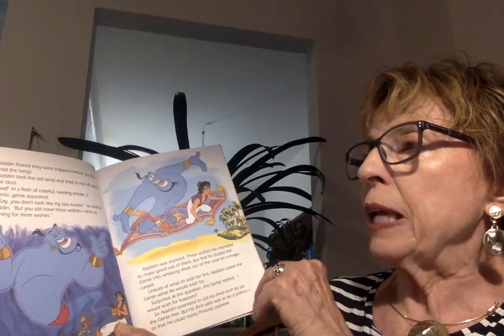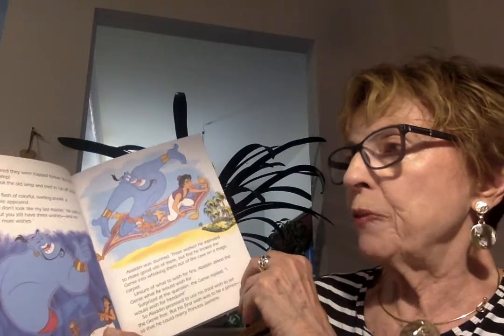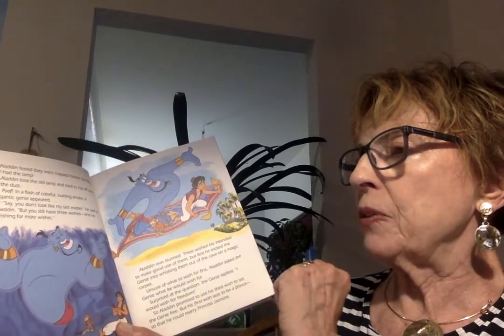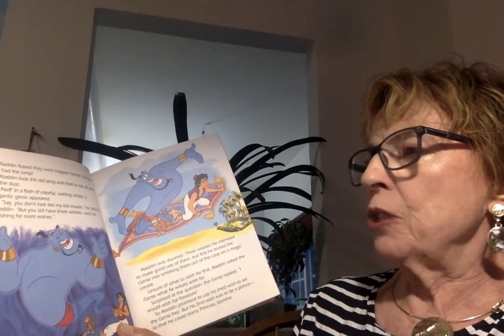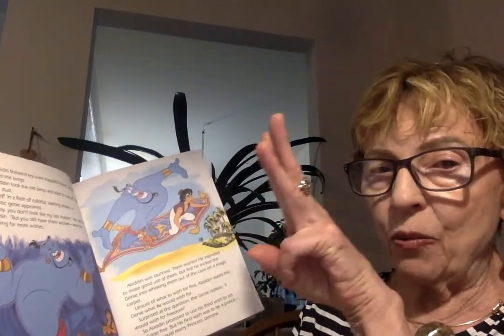Aladdin took the old lamp and tried to rub off some of the dust. Poof! In a flash of colorful swirling smoke, a gigantic genie appeared. "Say, you don't look like my last master," he said to Aladdin, "but you still have 3 wishes, and no more wishing for more wishes." See, he only gets 3 wishes.